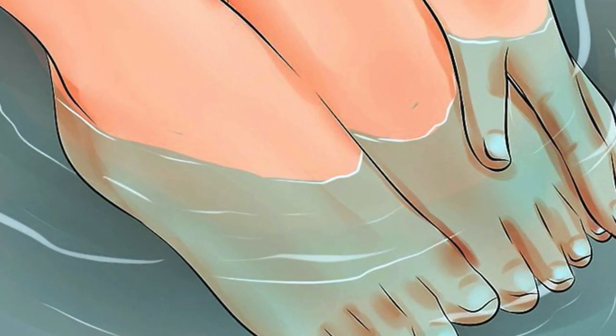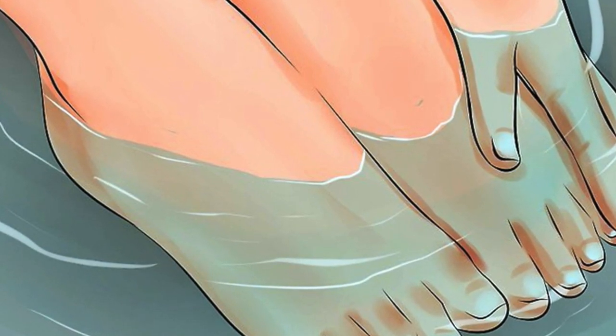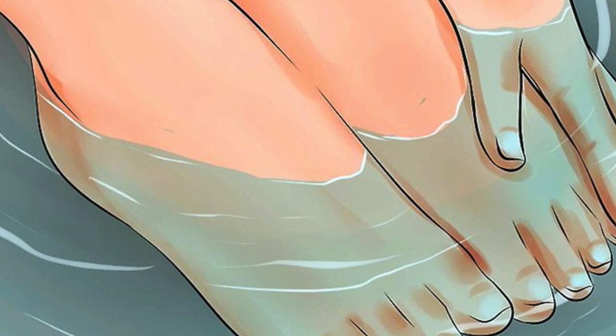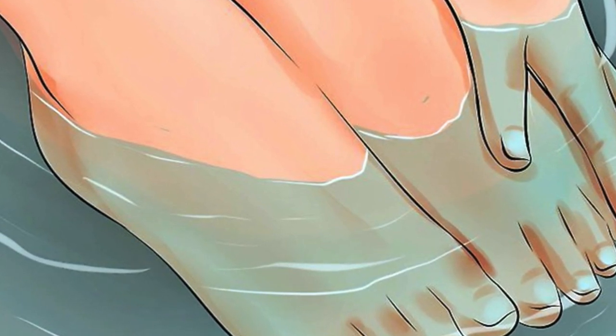Warm water soak. If you're looking to lessen the pain, swelling, and tenderness brought on by an ingrown toenail, try soaking your foot in warm water a few times a day. Fill a foot tub with warm water. Soak your feet for 15-20 minutes. Do this 3 to 4 times a day to help pain.